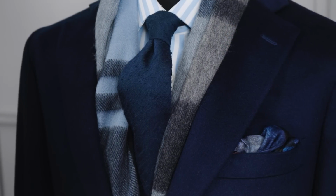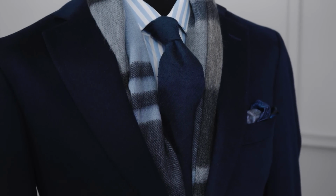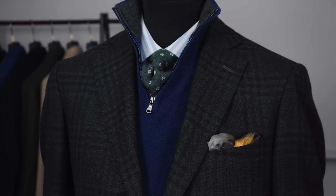Blue and grey always works so well together. Simple tie, simple shirt, discreet pocket square, and then the feature here is really the scarf. I really like layering knitwear with my tailoring, and I think a blue piece of knitwear with a grey sports jacket or a suit looks smart and it's practical.